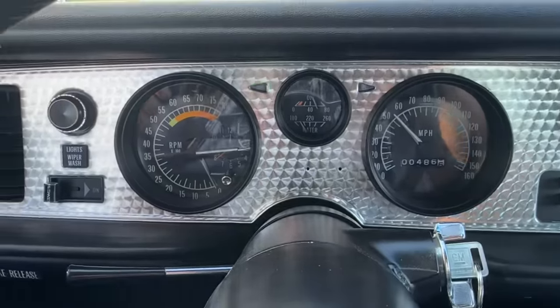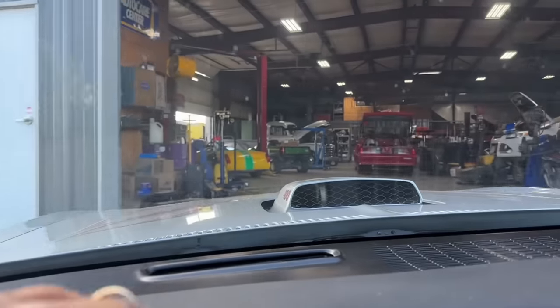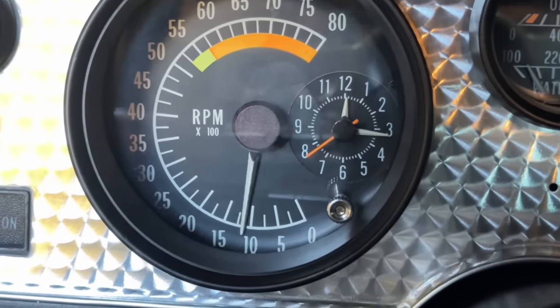On the way back to Bob's shop, I realized there's one thing left I need to take care of. I need to figure out the wiring on the tachometer. Thankfully, it was just a wire that Bob hadn't hooked up yet, and I had it fixed before the customer came to pick the car up.